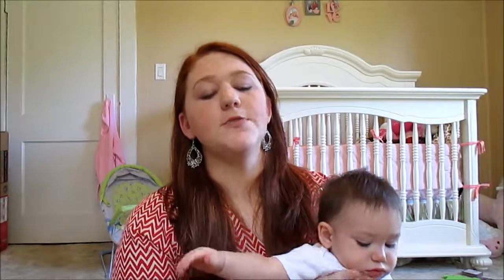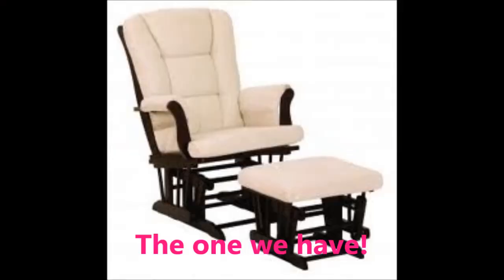And she slept in it for 4 months, the first 4 months of her life. And some babies even sleep in it the first 6 months of their life. A good rocker. I got a cheap rocker from Walmart. Some things you can buy cheap and some things you just can't. Let's put it that way.